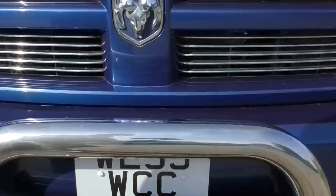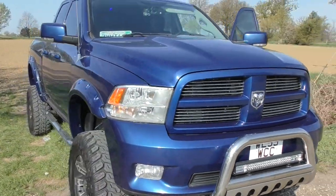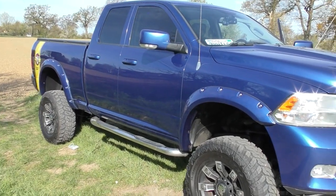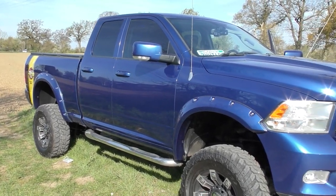Needs cleaning, doesn't it? Come on, it just looks absolutely gorgeous. It really does look a gorgeous motor. Oh yes. It towers above the Rangers and the Navaras and even the Amaroks. Makes them look like a toy car.